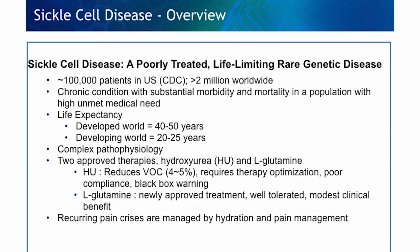There are currently 2 approved therapies for sickle cell disease, hydroxyurea, which was actually approved early in the 1990s, and it reduces these painful crises about 45%, but it does require extensive optimization of the therapy. There's poor compliance in terms of patients taking the hydroxyurea, and in addition, there's a black box warning. L-glutamine was recently approved. It's well tolerated. I think they're still out on what the clinical benefit is, but there is some uptake with the patients. The patients have these recurring pain managements, and the current therapy for that is primarily hydration and pain medication.